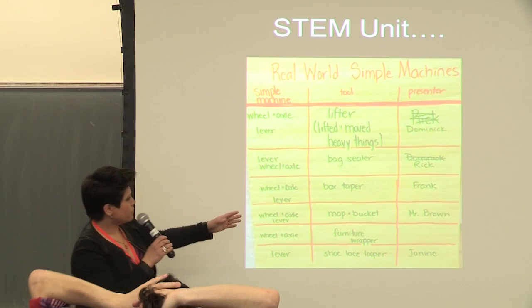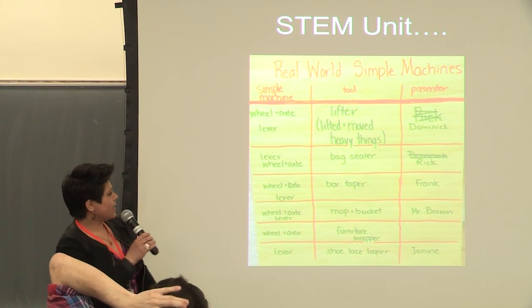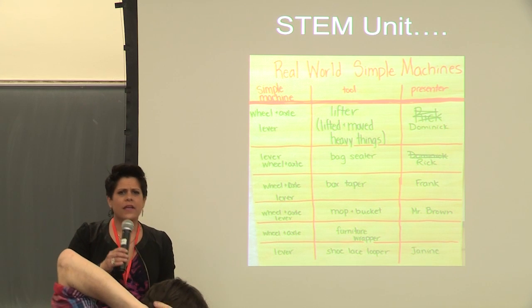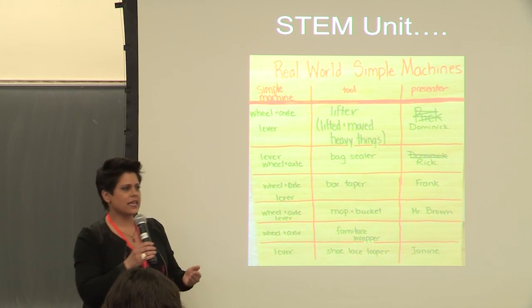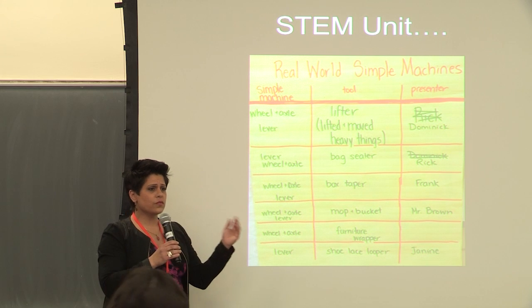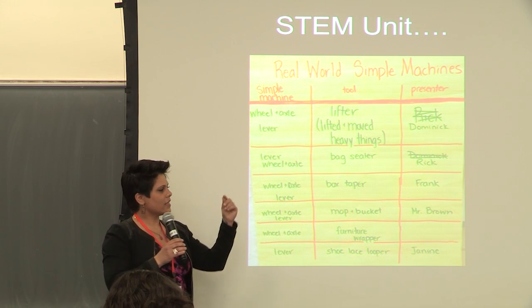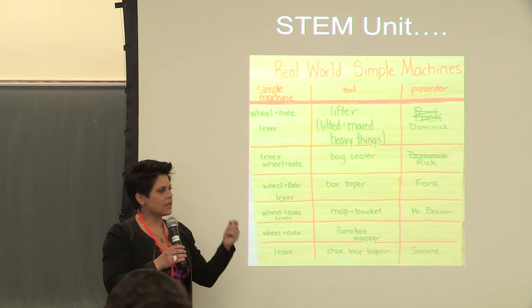Like the one for Rick was the bag sealer, and they talked about what kind of machine he was using to seal the bags. And then my intern, who's an art education major, was really intrigued by this, but she said the kids understood it theoretically, but it didn't really sink in and make sense.